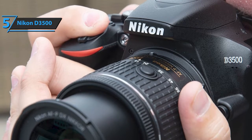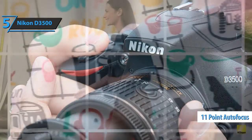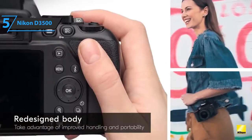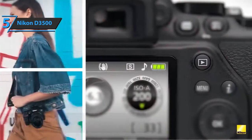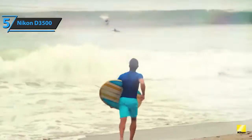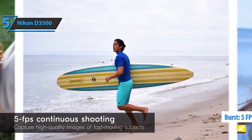Another relevant feature is the 11-point autofocus system. It is so precise. The AF will help put your subjects in the right focus so that you'll not miss any interesting moving scenes. If your intention is to freeze movement in certain situations or to capture those fleeting moments, you should know that the Nikon D3500 shoots bursts of up to 5 frames per second.